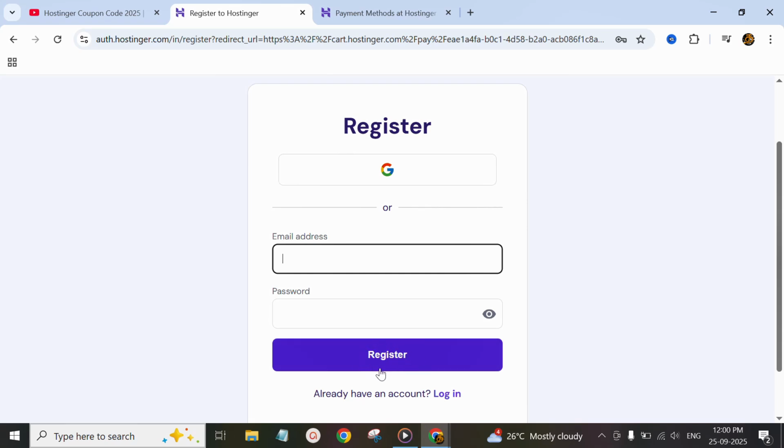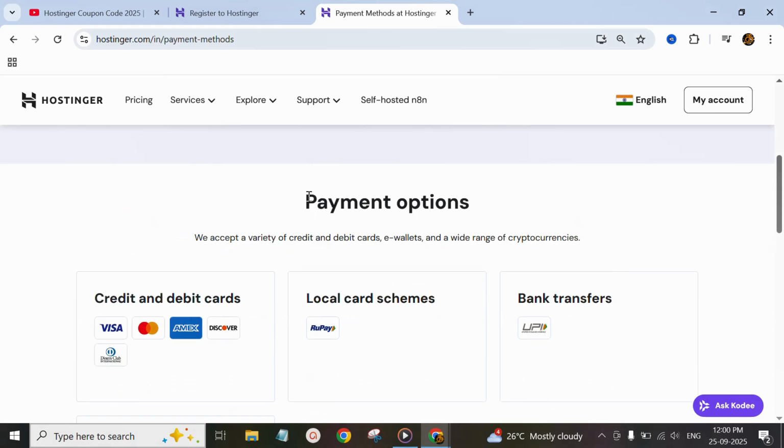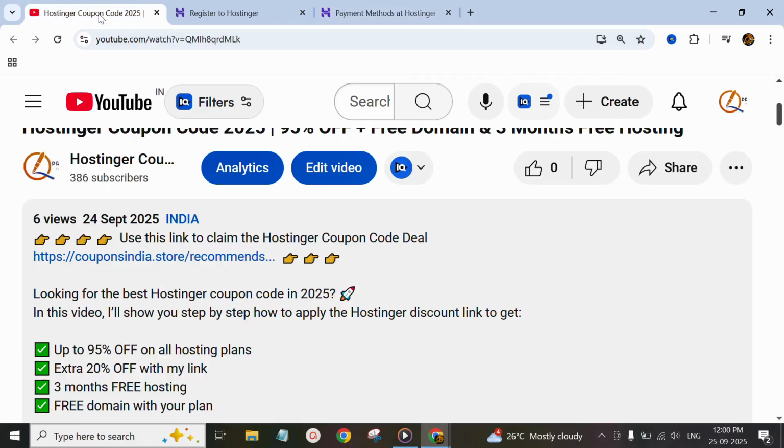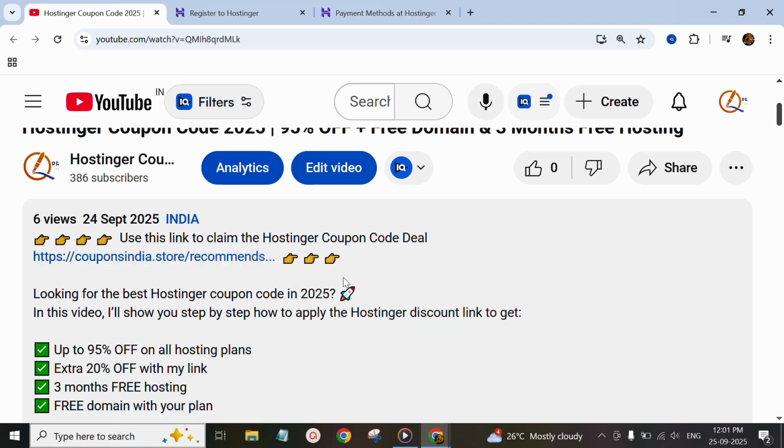Now hit Continue. Enter a fresh email address, set a password, and you're good to go. After that, you'll be redirected to the payment page. Complete your payment, check your email, and boom! You've officially claimed your Hostinger deal. That's it. Super quick. Barely 2 minutes.